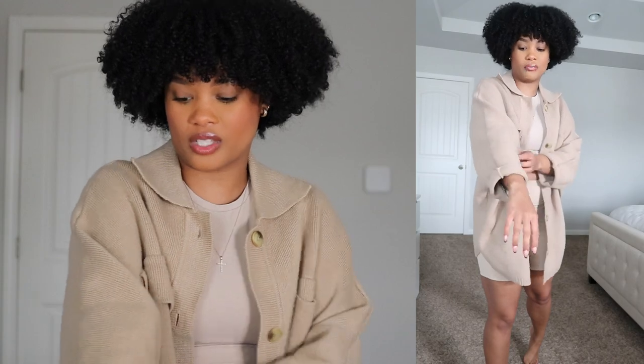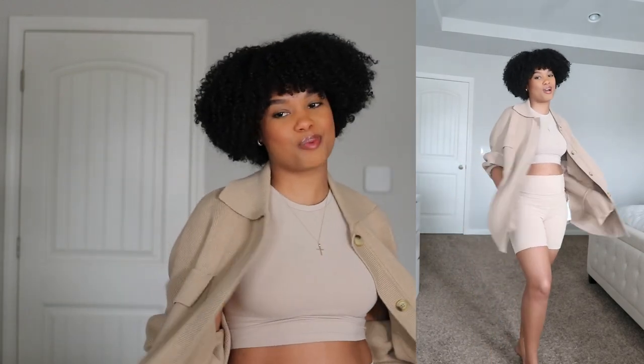So I've actually rolled up the sleeves. This is how I wear it. Sometimes I scrunch it up like this when I'm out. And yes, of course, we do got the pockets. And y'all, this is super comfy, okay? This is another Zara find. I feel like my camera here is picking up the true color of it. It's just a really nice, warm kind of neutral, and I love it.